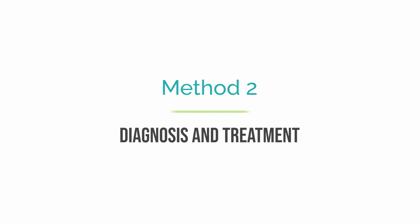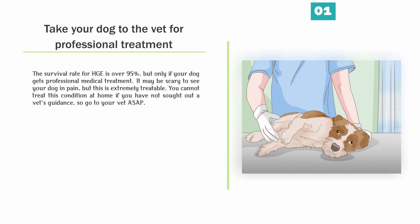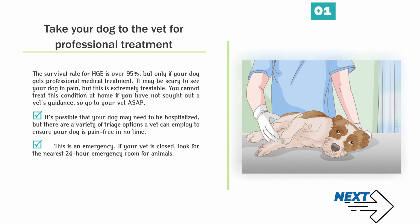Method 2. Diagnosis and treatment. Number 1. Take your dog to the vet for professional treatment. The survival rate for HGE is over 95%, but only if your dog gets professional medical treatment. It may be scary to see your dog in pain, but this is extremely treatable.